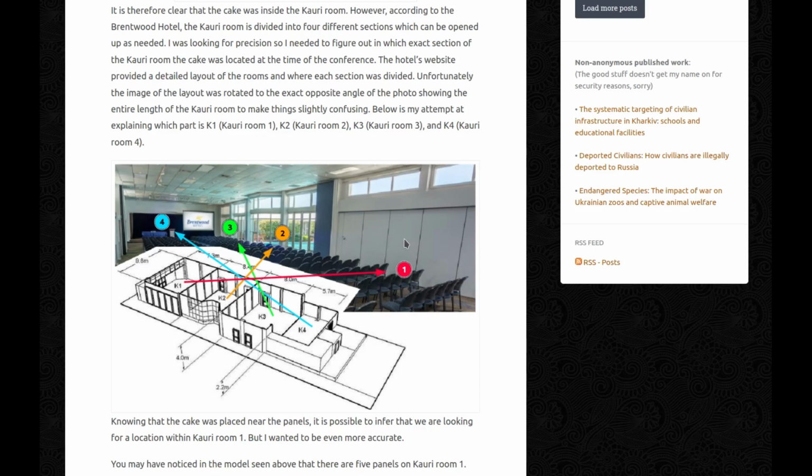So below is my attempt at explaining which part is K1, curry room 1, this one here, K2, curry room 2, K3, curry room 3, and K4, curry room 4. You can see this is the section that has the panels, therefore this one is K1. This is the bit where the window goes in, so this is K2. The third section here goes all the way to the wall, and the fourth one is the stage, so this section here is slightly raised.